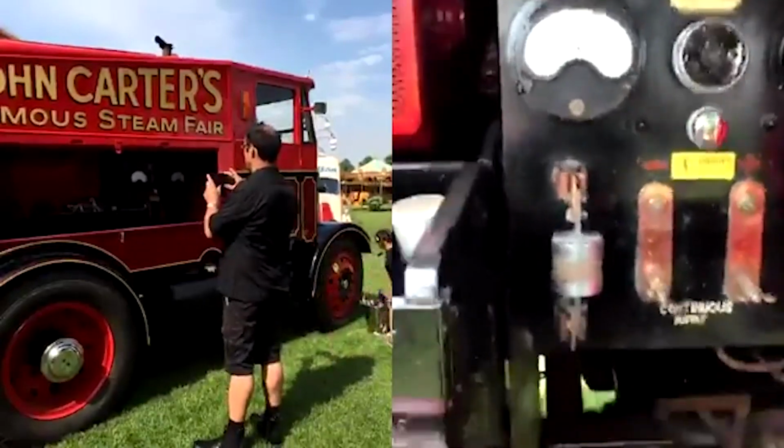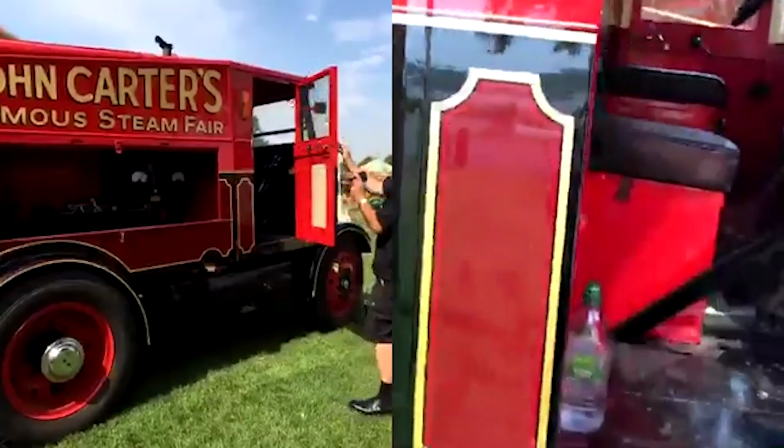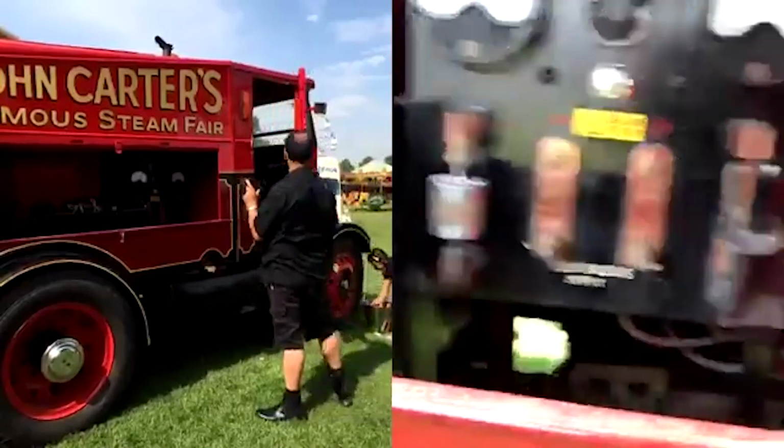So here we go. Let's start at the import bit. Kids, where are you? Teddy? Okay. Where's Teddy gone?